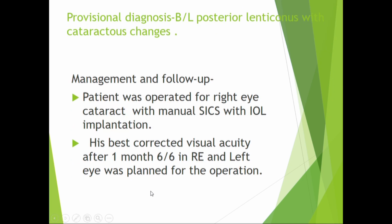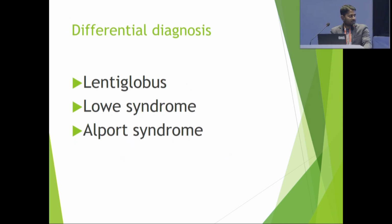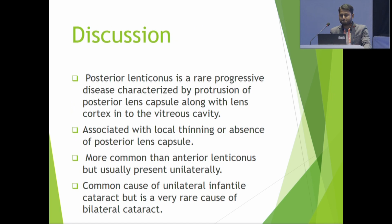My provisional diagnosis was bilateral posterior lenticonus with cataractous changes. Patient was operated for the right eye cataract with SICS with IOL implantation. His best corrected visual acuity after 1 month was 6/6 in the right eye, and the left eye was planned for the operation. Differential diagnosis includes lentiglobus, Lowe syndrome and Alport syndrome.